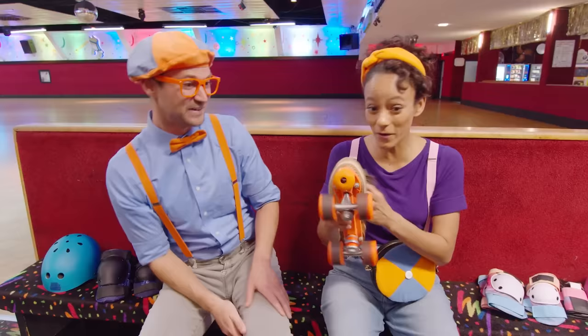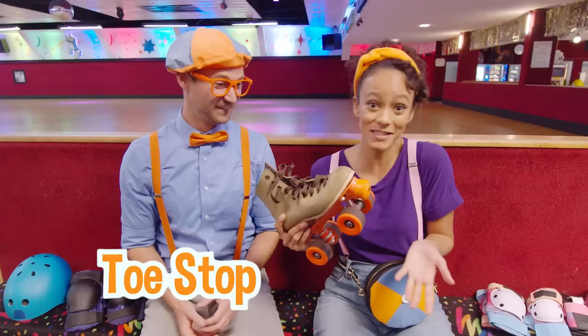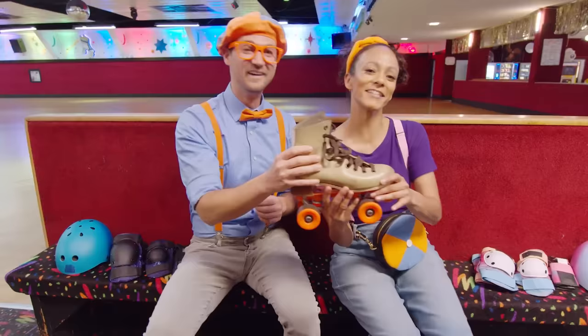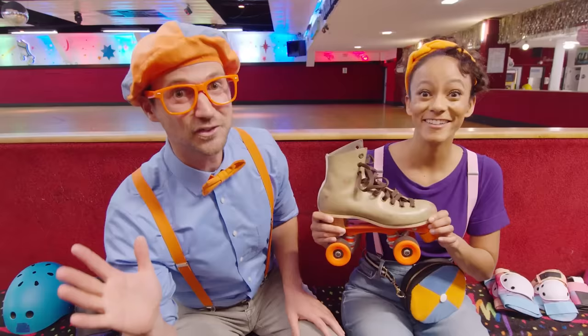What's this up front? Oh, this is the toe stop. It helps you brake so you can stop. Wow, cool. Oh, and check this out. Looks like we have some brown shoelaces. So then you can tighten it up around your foot so your foot doesn't fall out. Yep, nice, tight, and secure. Whoa, and look, it kind of looks like a shoe, but it's not called a shoe. It's called a boot.